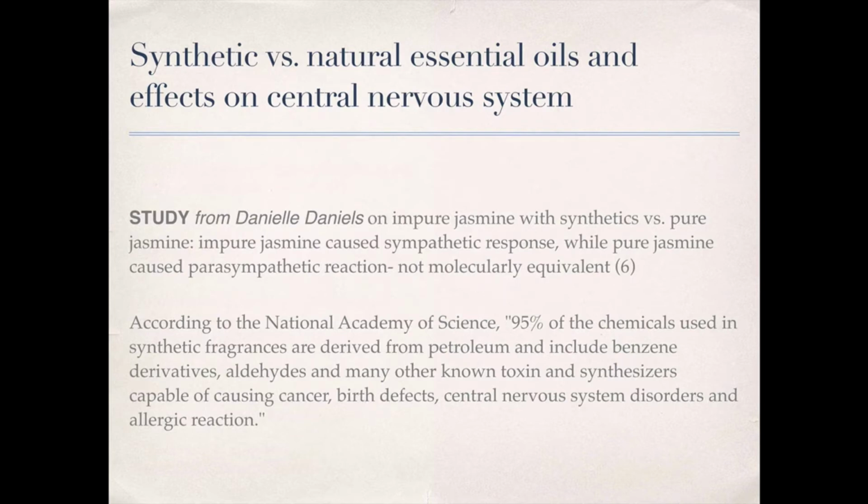This is a study done between pure jasmine and synthetic jasmine, and they used these oils aromatically and tested the response of the participants. It was pretty interesting because the impure jasmine caused a sympathetic response, like elevated heart rate and other symptoms of sympathetic excess, and the pure jasmine created more of a parasympathetic reaction. So molecularly, they're not equivalent.